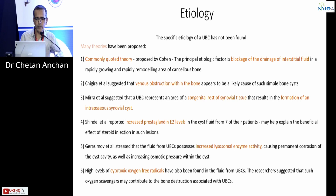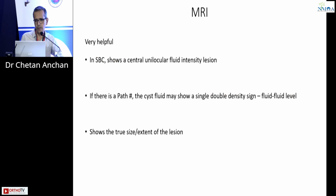Besides that, there are various other theories. One is about venous obstruction within the bone, the other is about congenital rest of synovial tissue leading to the formation of a synovial cyst within the bone, increased prostaglandin E2 levels, increased lysosomal enzyme activity and increased levels of cytotoxic oxygen free radicals. All these things have been found in the synovial cyst fluid and have been in some way connected to the formation of these cysts.